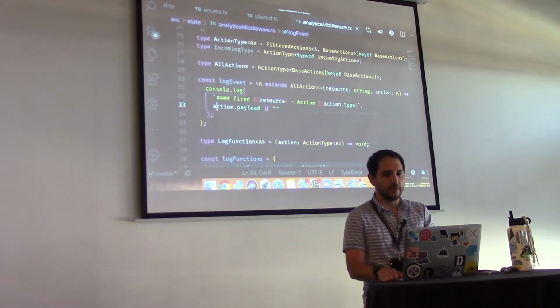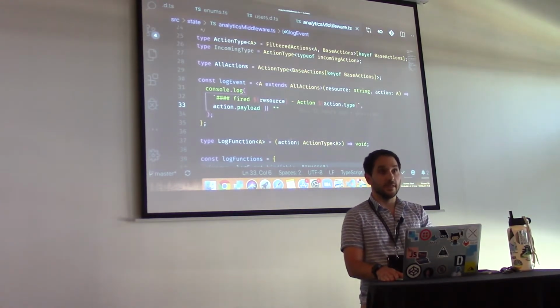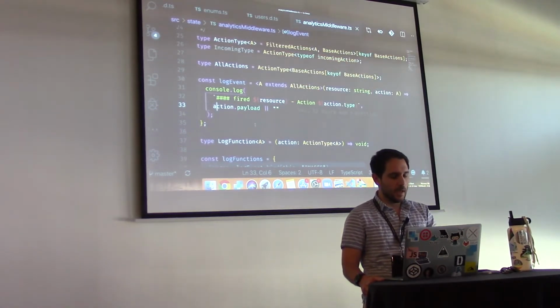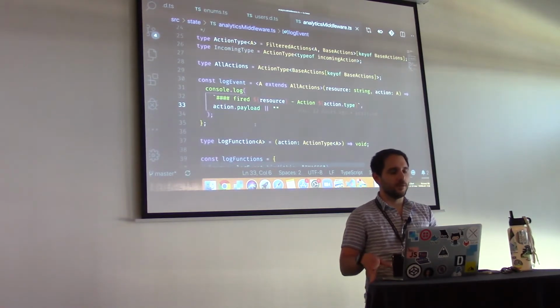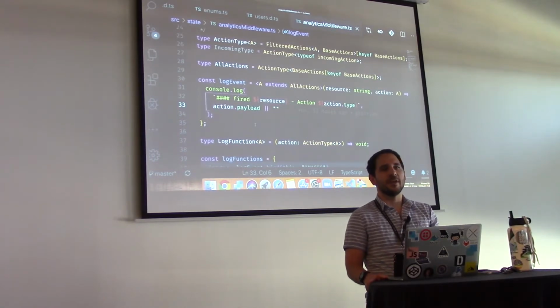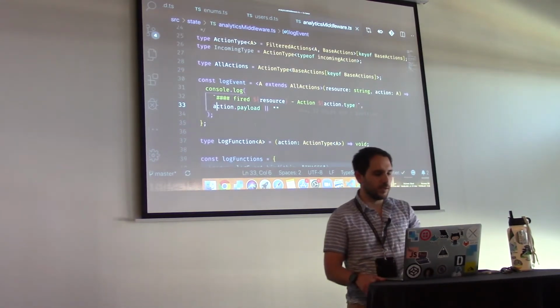So in the SendGrid app, there's even more actions. It's like all of the possible actions you could have on a large application. And we're able to narrow those down, and based on what type that is, send it to a particular file where we have particular Segment IO calls that get fired off based on what the payloads are and stuff like that.